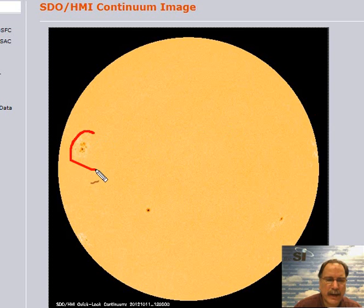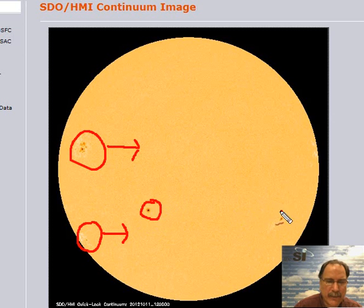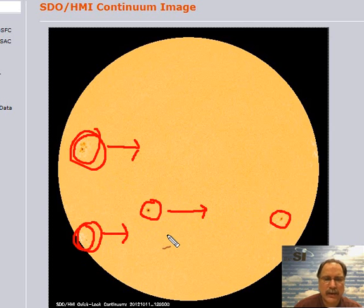Here's one particular area right now that's starting to rotate into view, and there's another area down here along the edge of the sun. Both of these are of interest as they are now rotating towards the center part, at least the viewpoint more directly facing the Earth. There are a couple other sunspots here that are rotating in this fashion as well, but these two areas right here are of concern and will have to be monitored over the next several days, as they seem to be active regions now rotating and will be more directly facing the Earth over the next several days.